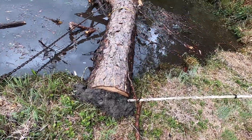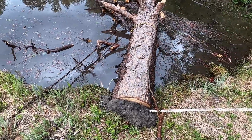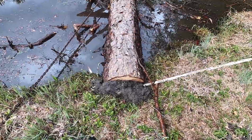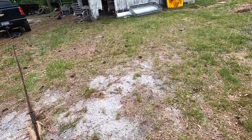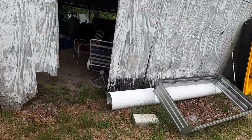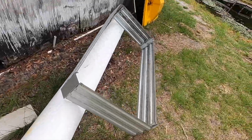Yeah, we definitely ruined that PVC, but I kind of figured that was gonna happen. So yeah, I don't know. I need to almost get like a ramp or something to put under this. So that's gonna be the next thing. I actually have this over here, and I just realized this. I'm gonna put this PVC under there and see if I can just roll it up on there.